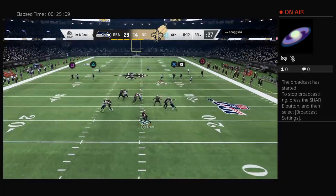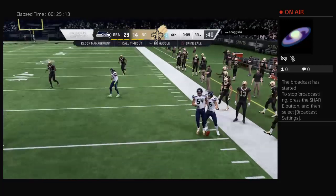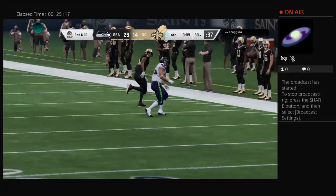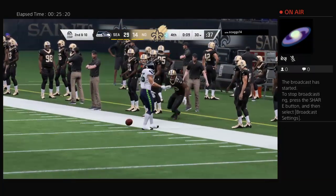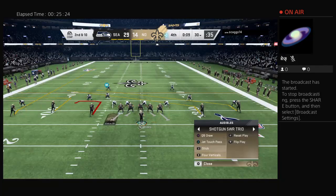From the gun, it's Breeze. And it's incomplete. It's a dangerous pass. That's what it was. And it brings up 2nd down. It's now 2nd and 10 at the 30-yard line.